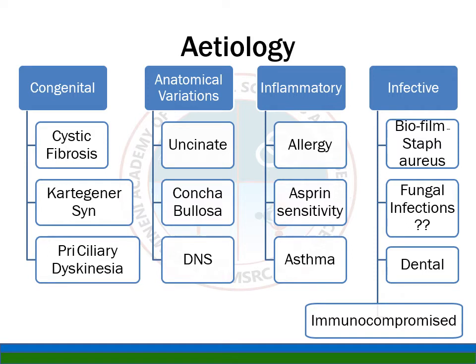Entirely different section, that's why I'm not making you detail about it.